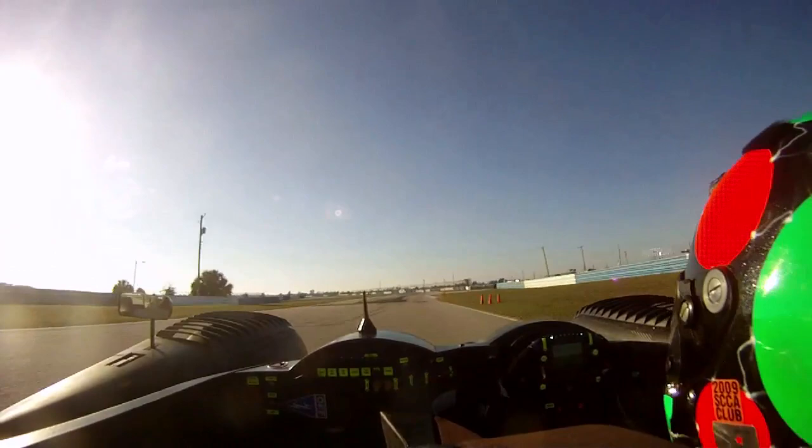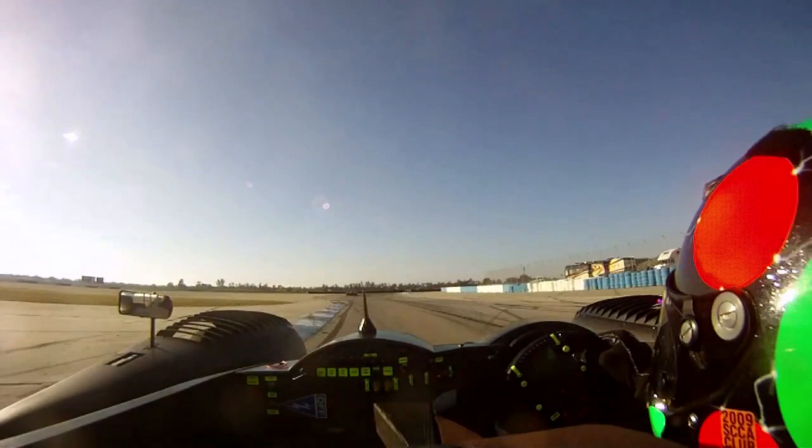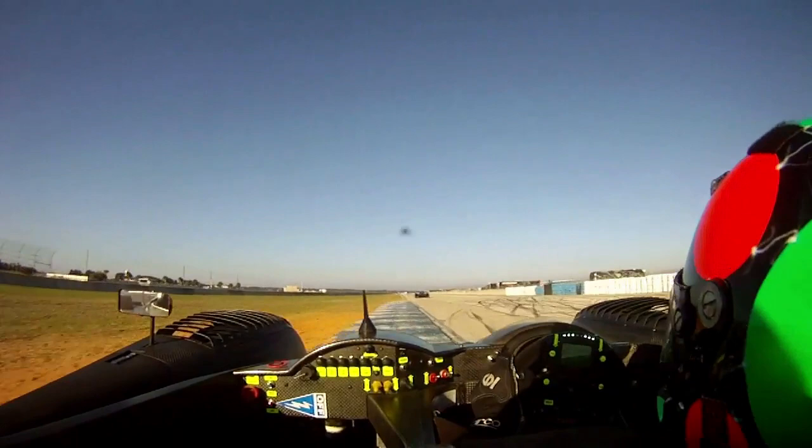Another tricky spot here coming up with traffic, especially flat out in sixth gear, really fast, really fun. Back on the brakes, down two gears to fourth, roll as much speed through as possible. Now we're up to turn 16, one of the most important places on the track to roll speed through because it leads onto the longest straightaway.